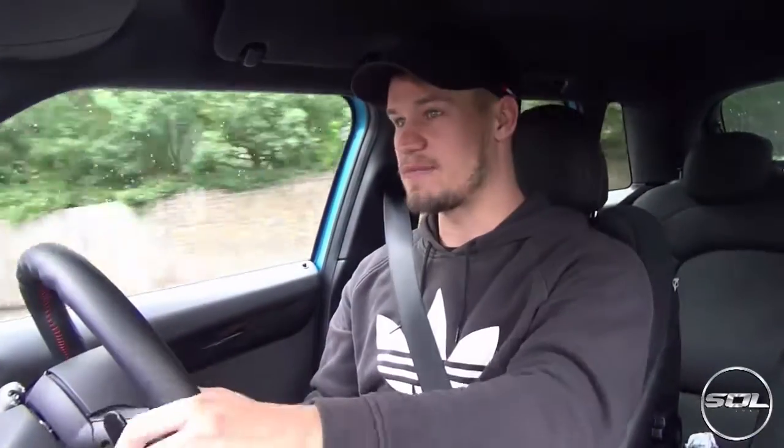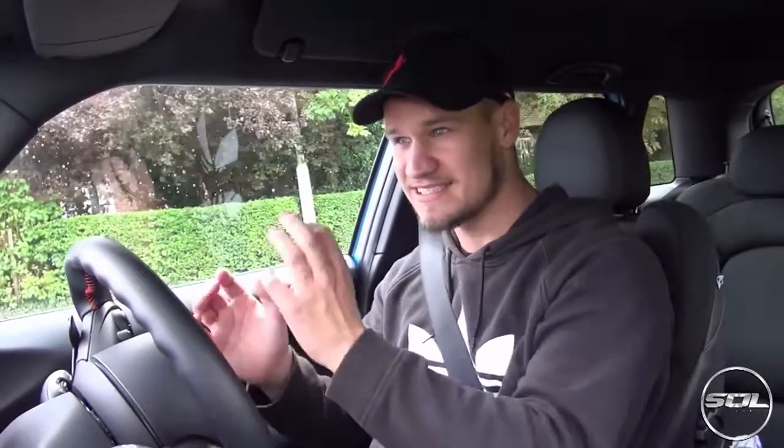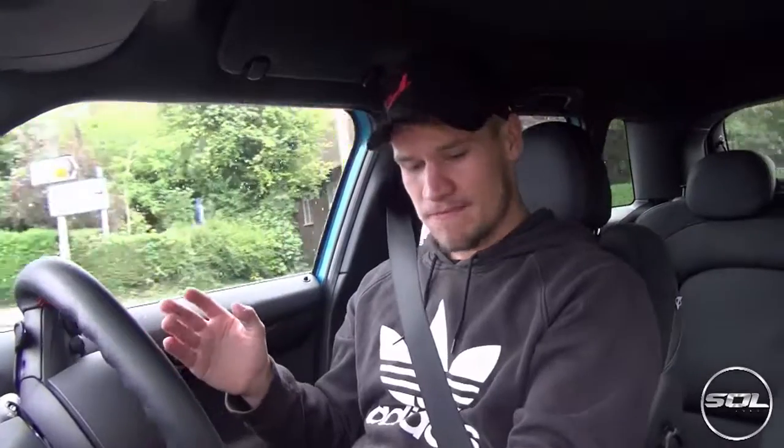The main thing that I find with this car is the steering is so heavy, which basically is down to the fact that they are trying to create a really, really fun and direct steering sort of go-kart. And that leads me on to sport mode.